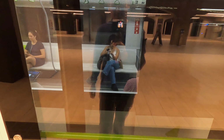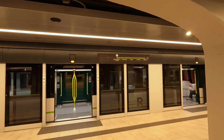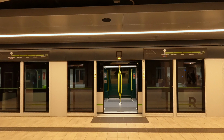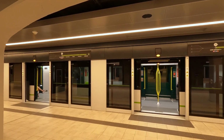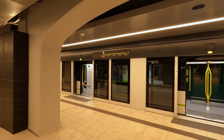Platform screen doors. So you can kind of render my video on platform screen doors a bit outdated. In fact, all stations on the REM have full height platform screen doors. This makes the REM one of the very few rail systems in North America that have platform screen doors.